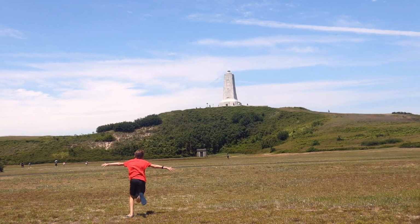Now, a bonus tip is that if you don't want to pay the money to go in the visitor center, or you're running short on time, you can go to the side street where we are, which is Collington Road, and you can get a really good view of the memorial for free.